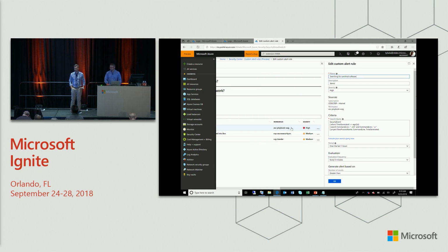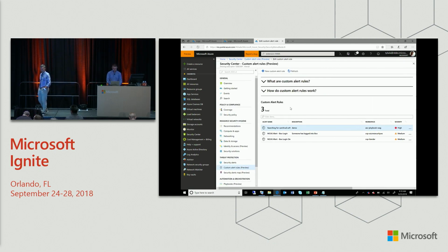So now we have this custom alert, and if we run this again in a couple minutes, it should show up as an alert in Security Center, right? So under the Security Alerts pane, you'll see that it came from our custom alert versus something that came from Azure WAF or one of our other built-in technologies.